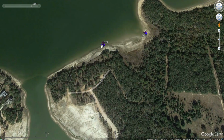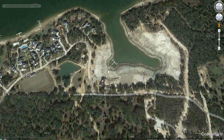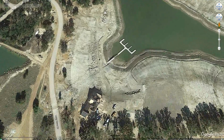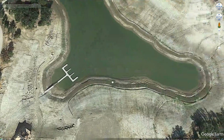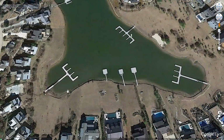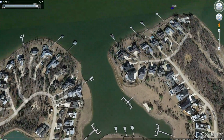Moving over here, we've got some rock. Now, one thing to maybe look at is right here. This could be a potential pond dam right out here. And if it is, that would definitely be a good place to fish around. There's not too much going on up here. You got some underwater stuff going on up here, but nothing too crazy. And I don't even know what that's going to look like. 2022 kind of looks like the same thing. So just not too much going on up in that little pocket.